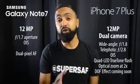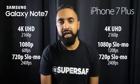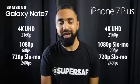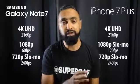Now moving on to video, both of these do film at 4K, so this is great, and we're going to be getting some great video quality out of both of these. The iPhone 7 Plus does, however, have better slow motion, so you do have 1080p at 120 frames a second, whereas you've only got 60 frames a second on the Samsung Galaxy Note 7.